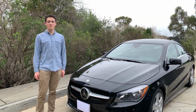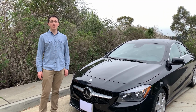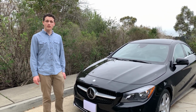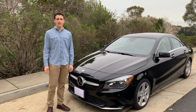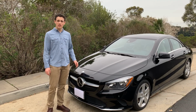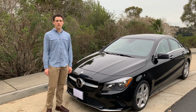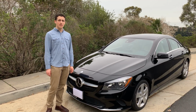A 2017 Mercedes-Benz CLA250, and today I'm going to give you an exterior overview and an interior overview, and then I'm going to drive it and share my impressions. Since this model was introduced in 2013, Mercedes-Benz haven't really made very many changes, so there are a lot of cars just like this one on the road. This is being filmed in early 2019, so you will be seeing the new CLA later this year.